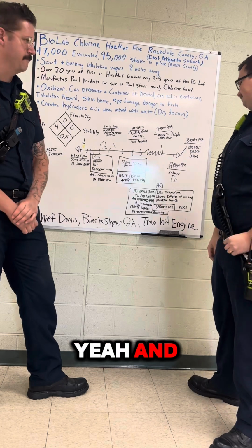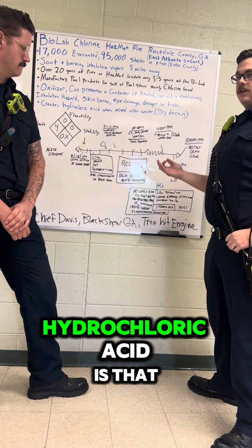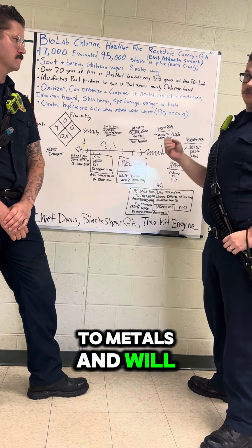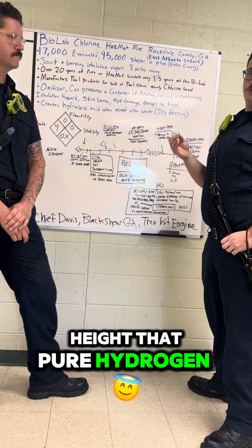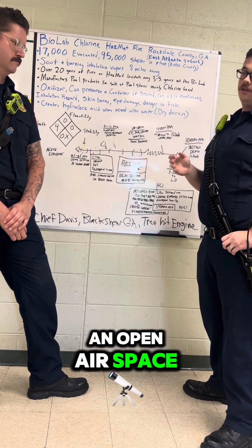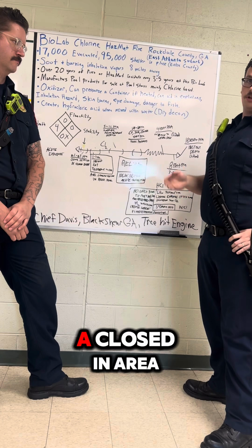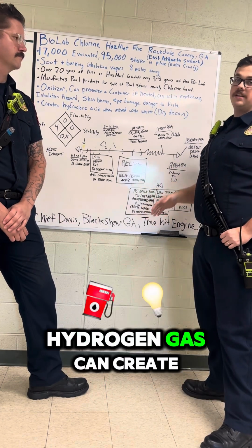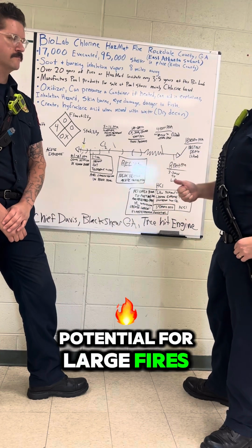Yeah, and another concern with the hydrochloric acid is that because it's so acidic, it binds really easily to metals, and it will release pure hydrogen gas, which in an open air space is not as big of a concern as a closed-in area, because in those closed-in areas, that buildup of hydrogen gas can create the potential for large fires and explosions.